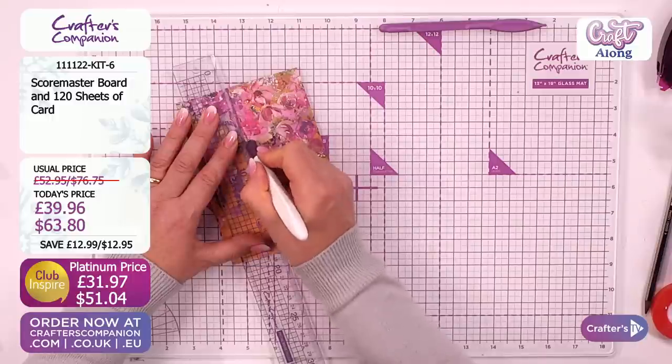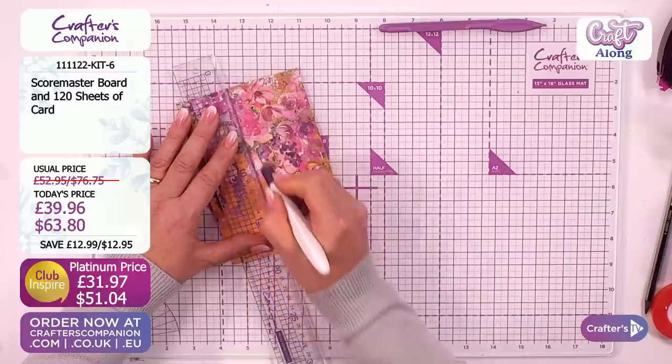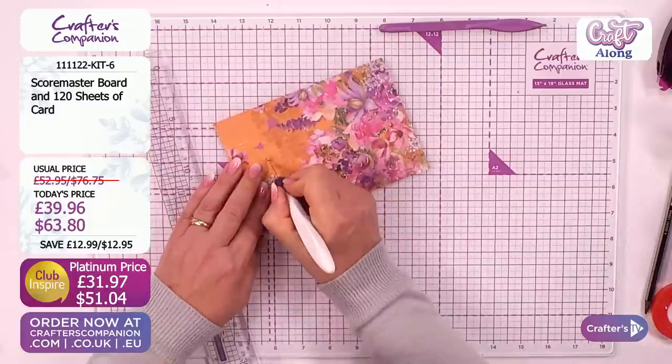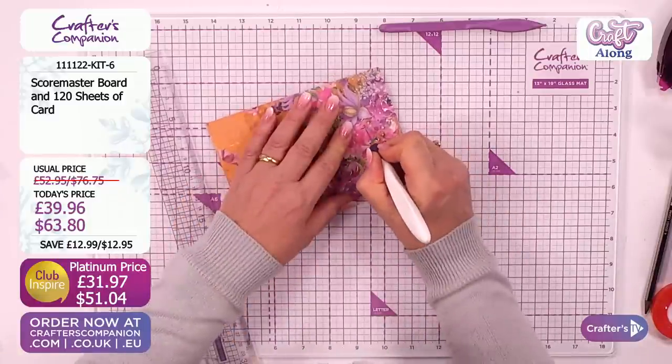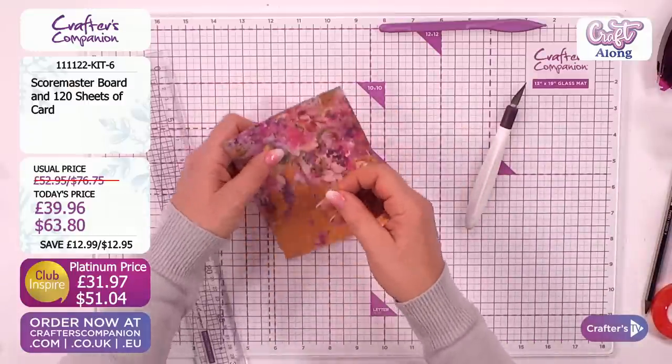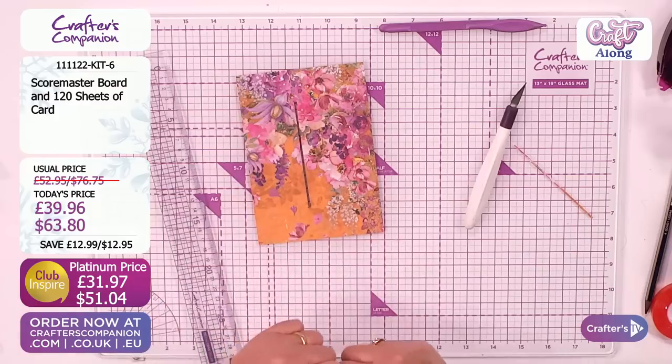Just remember, your cardstock's got some width to it. Your cardstock isn't paper thin. So I can cut across there and across there, and that will just pop that out. So can you see I've now got that little slit in there?